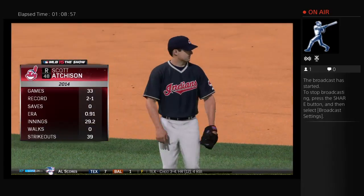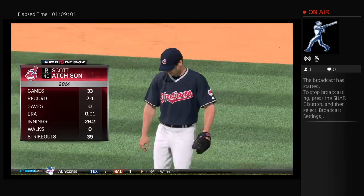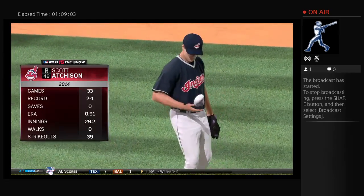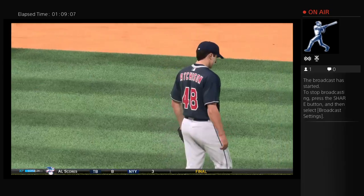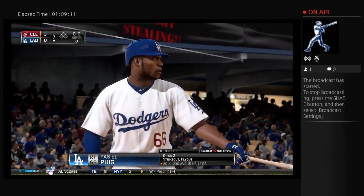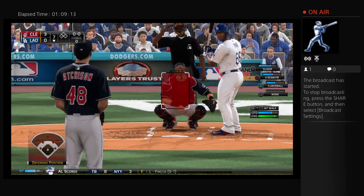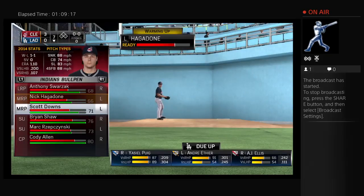Scott Atchison will get the ball now as he'll take over on the mound to start the home seventh. Scott Atchison. Yasiel Puig will stand in to lead things off for Los Angeles, and he'll be followed in the order by Andre Ethier, waiting his turn on deck.